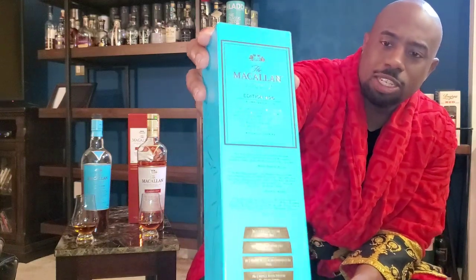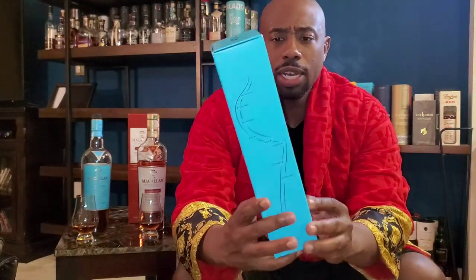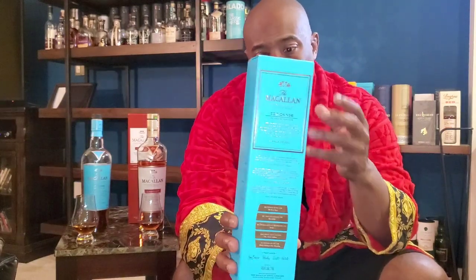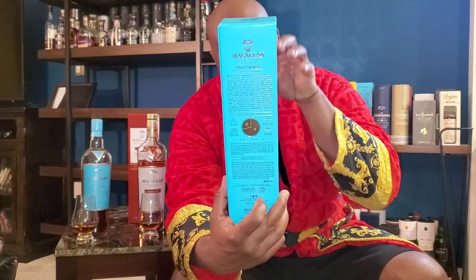This is the box that it comes in. This is pretty much paying homage to the river. I think it's the River Spey that's pretty much outside of the distillery. And this is paying homage to it, but it still has obviously the Macallan makeup of it. So, you know, classic six pillars of Macallan is still here. So this is the box.